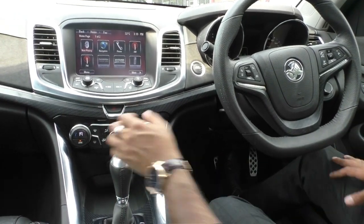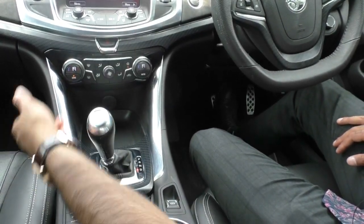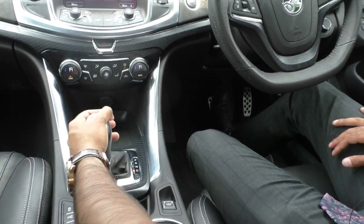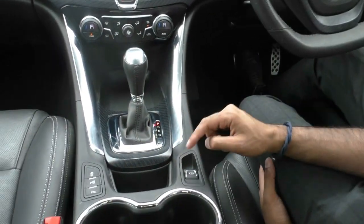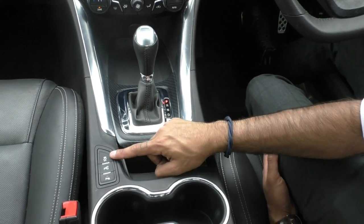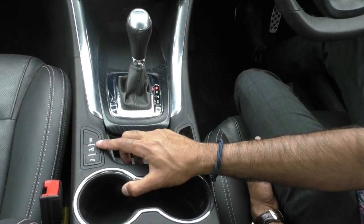Now you can drive this car as a normal auto, or if you want to drive it as a manual, bump it to the left into sports mode and you can switch through the gears manually. Back here, a little bit of storage, an electric park brake, your traction and stability control, park assist, meaning the vehicle can actually parallel park for you.